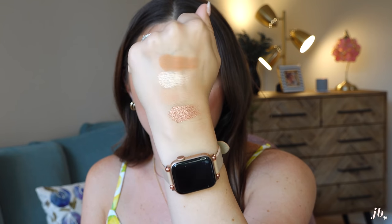This is my personal favorite, Cream Soda. Very much just an everyday kind of palette for me. It's such a pretty combo of shades. The mattes are beautiful. Everything blends really easily together. They're just so beautiful.